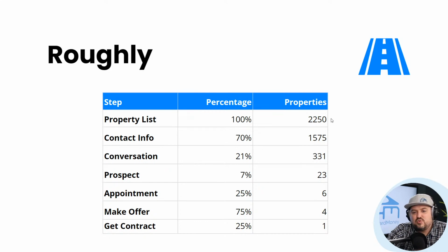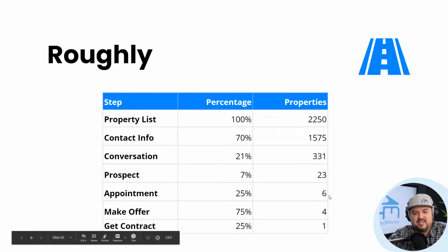So if you add about 2,250 properties, let's just call it 3,000 properties at 30 properties an hour, you're going to have about 100 hours driving. Contact information, you're going to have about 1,575. Conversations, you'll have 331. That'll turn into about 23 that are prospects. Remember, the difference between conversation and prospect, people are going to say, nope, not interested, take me off your list, whatever, I hate you. And that'll turn into 23 prospects. And then appointments, that'll turn into about 6 appointments. With those 6 appointments, you'll make offers on about 4 of those properties, and you'll get a contract on about 1. And that's some rough numbers of what you need to do for the driving for dollars.